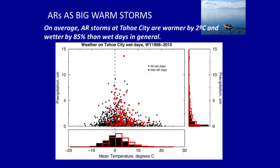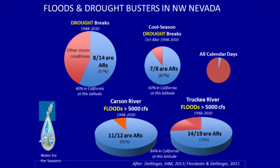When you get here, just a simple fact that if we look at, you can see it there. On average, atmospheric river storms at Tahoe City end up being warmer by 2 degrees and wetter by 85% than all wet days lumped together. Okay, so these give us our largest storms. They give us our warmest storms. They give us the combination of warm and wet, okay? And ultimately, on the ground, they become major flood generators and drought busters in this part of the world.